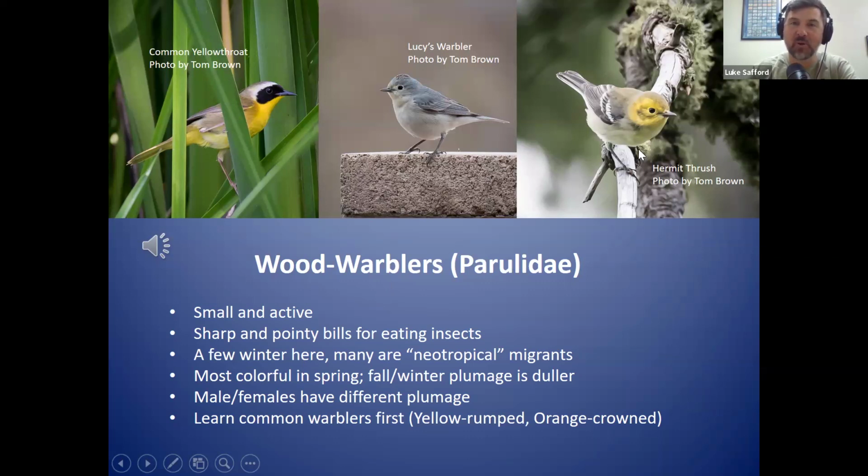But this hermit warbler here on the right, they breed in conifer forests of the Cascades, like Washington, Oregon, California, and they'll be high elevation breeders. But they pass through places like Sweetwater Wetlands. So during migration, these warblers are not tied to habitat. You just kind of have to be ready for them.